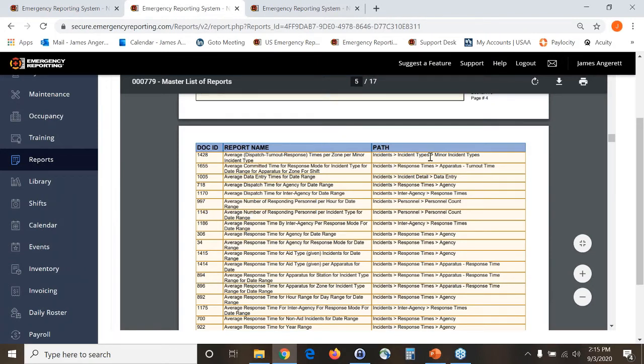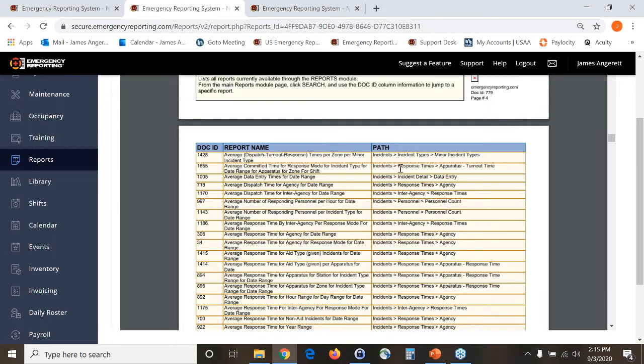When you see the path on here, this is if you were to come into the reports module, you would go to incidents, response times, apparatus, turnout time. This is a powerful document. If you want to know the information you can pull, this is a great tool to get you where you need to be.